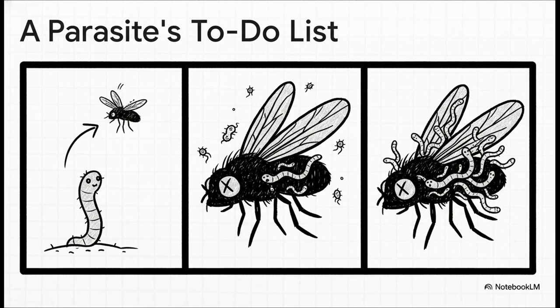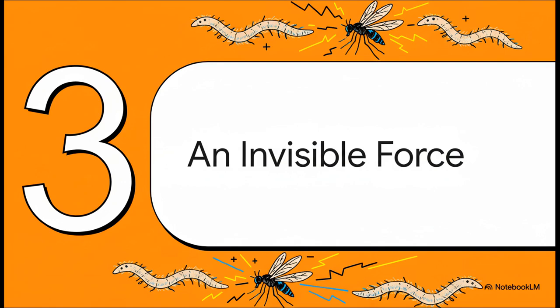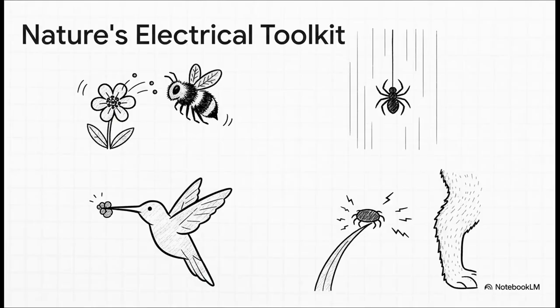So, no pressure. So how does this tiny worm possibly improve its odds? How can it hit a moving target in midair? Well, the clue is in an invisible force that's all around us all the time: static electricity. And what's wild is that using static electricity is surprisingly common out there in the animal kingdom. Bees, for example, build up a positive charge that helps pollen literally jump onto them. Some spiders use electric fields in the atmosphere to balloon for miles. Mites can sense the charge of hummingbirds to hitch a ride, and recent research even shows that ticks can get electrostatically pulled onto animals that walk by. Our little worm isn't alone. It's just taken it to a whole new, terrifying level.